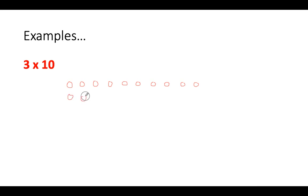1, 2, 3, 4, 5, 6, 7, 8, 9, 10. How many lots have we got now? We've got 2 lots, so we need another row. 1, 2, 3, 4, 5, 6, 7, 8, 9, and 10. So that is an array that shows 3 times 10. We've got 3 down, so we've got 3 different rows, but we have got 10 different columns. So that shows 3 times 10.